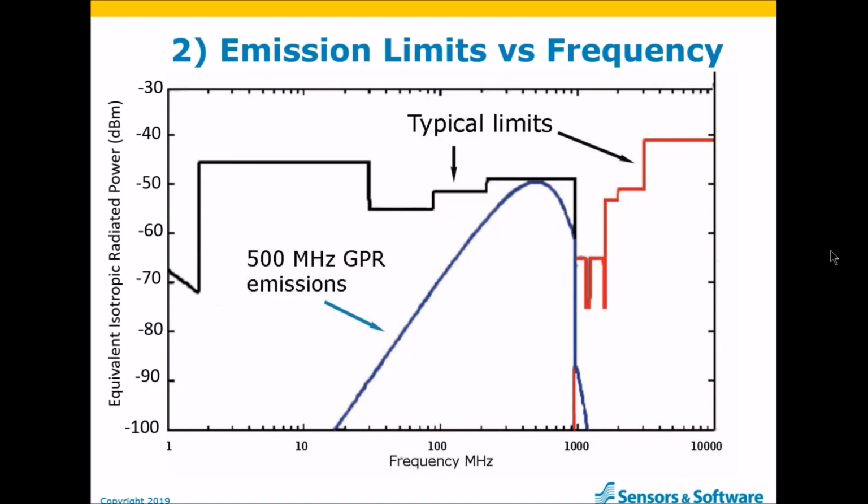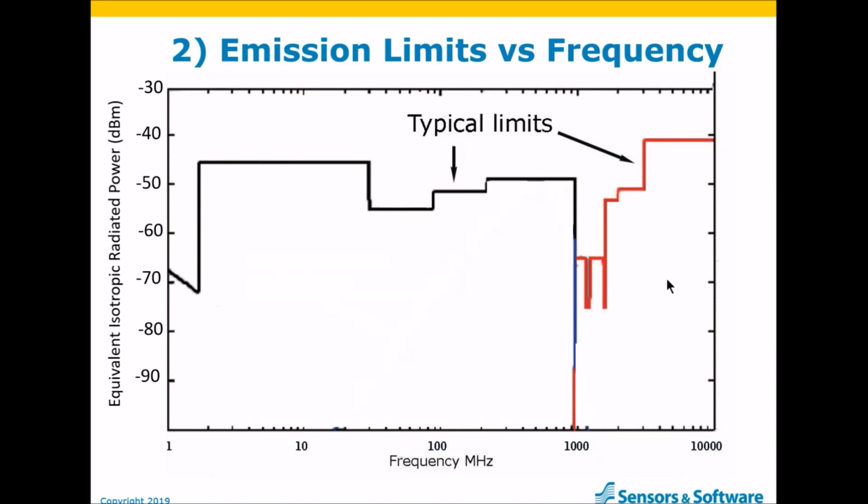Here is the power spectrum of a 500 megahertz GPR antenna superimposed on the emission limits. It is the blue line. It peaks at 500 megahertz, as you'd expect, and has lower power levels at the frequencies above and below 500 megahertz. When the regulations came into effect and all GPR systems had to be tested to prove they abide by the regulations, here is the experience of Sensors and Software.